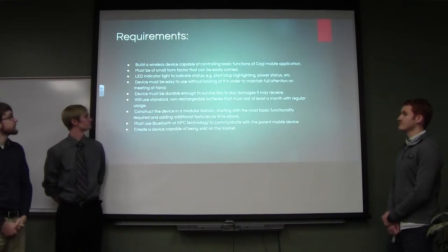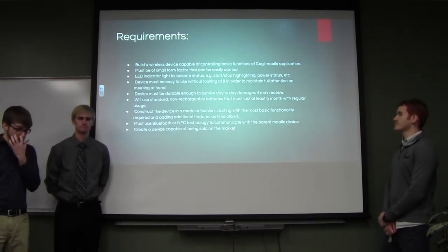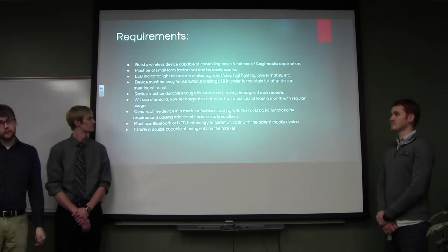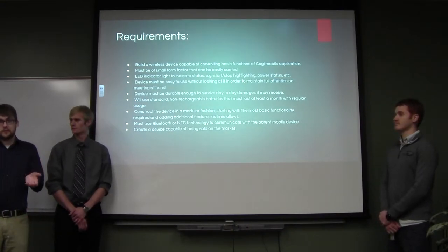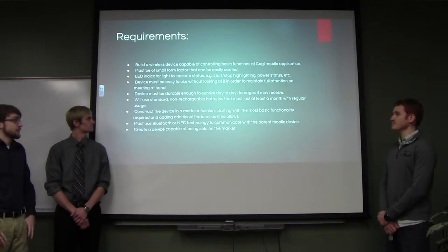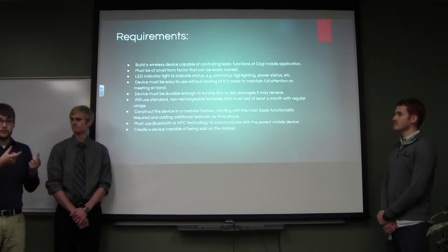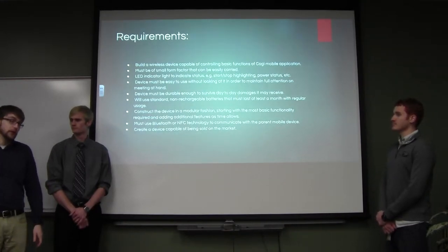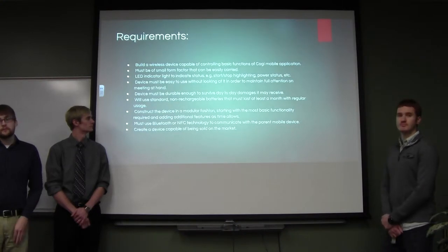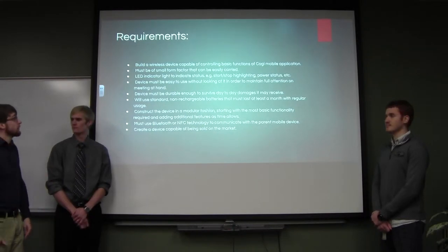All right, so the requirements for this device: we needed to build a small one capable of controlling the basic functions of the Koji application, which basically is a single button: start the highlight, stop the highlight. That's all that this needs to do. It needs to be of a small form factor, so it's unintrusive. It needs an LED to indicate start, stop, power, all sorts of things like that. Since there's no display, the user needs that LED to tell the status of the device. It needs to be easy to use without looking at it. That would defeat the purpose of the device if you had to look at it to use it. That's what we're trying to eliminate, so you can be fully attentive to the meeting itself.